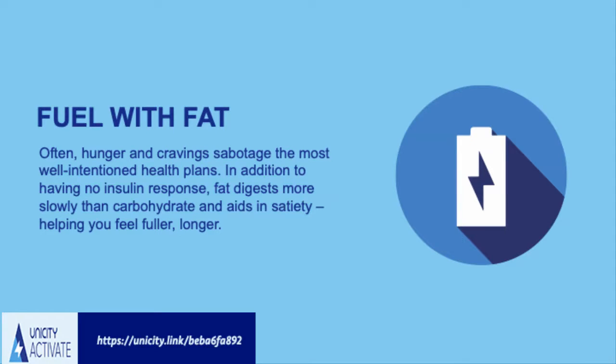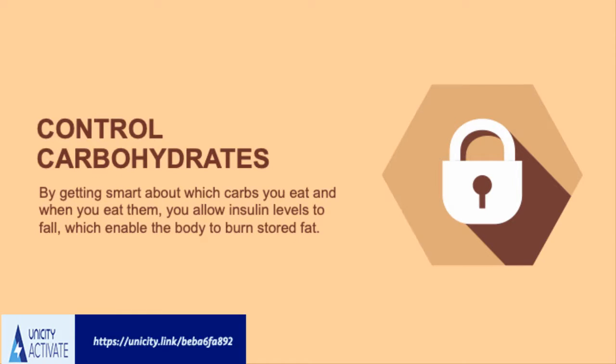Fuel with fat. Often, hunger and cravings sabotage the most well-intentioned health plans. In addition to having no insulin response, fat digests more slowly than carbohydrate and aids in satiety, helping you feel fuller longer. Control carbohydrates. By getting smart about which carbs you eat and when to eat them, you allow insulin levels to fall, which enables the body to burn stored fat.